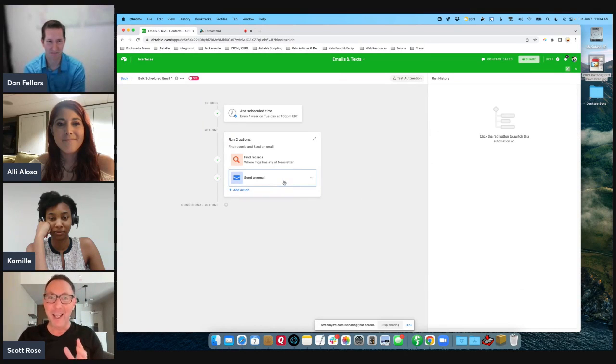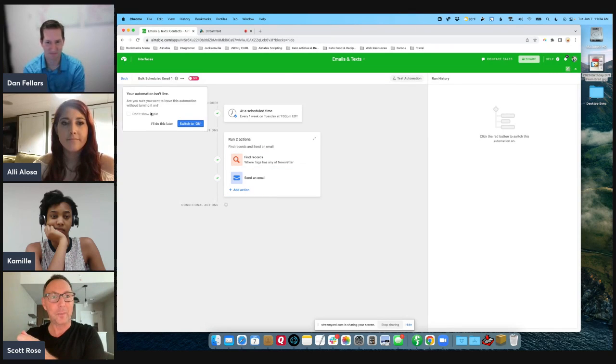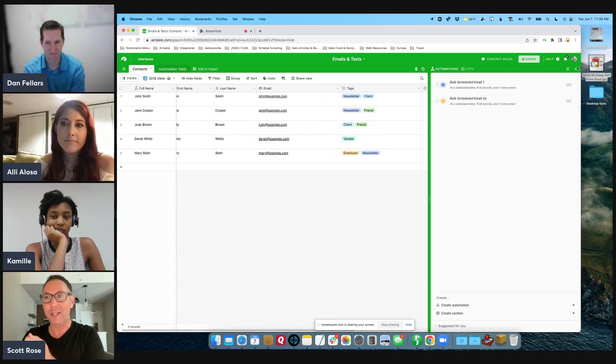Basically, the idea is that since you end up with this array of values, what you can actually do is you can put this array of values into a linked record field instead. So what you can do is, I'm going to go back to my list of automations here. And actually, before I go to the next automation, which shows you how to solve this problem, let's take a look at what I've set up in the table here.